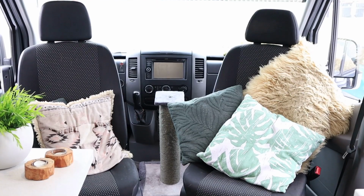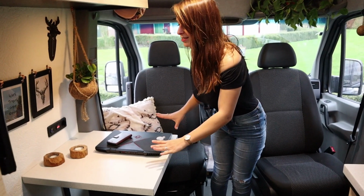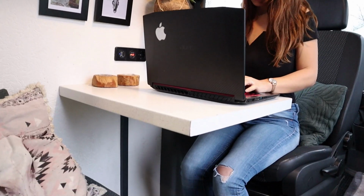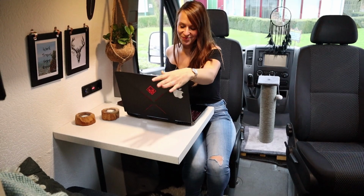So we got the 2 swivel seats and we have got a floating table. We don't really like the tabletop, so if we find a better one, we want to replace it. But because it's a floating one, you don't bump your knees or anything. So this is also a really nice office.